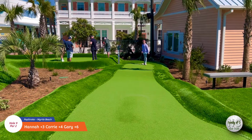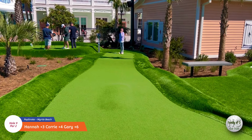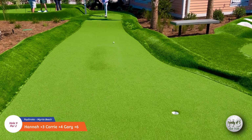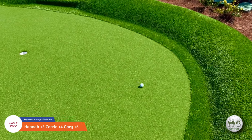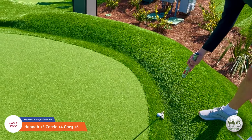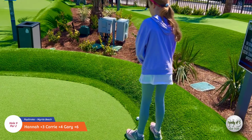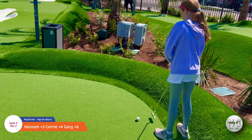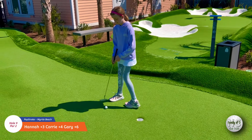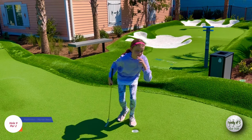All right, Hannah's turn. See what she can do on number 9. Come on. Oh. She's going to rest up there in the rough again. We'll move that out a little bit so she can hit it. Rough is definitely a rough spot to be on this course. Oh. That was a good attempt. Yeah, that was nice. Good job, babe.